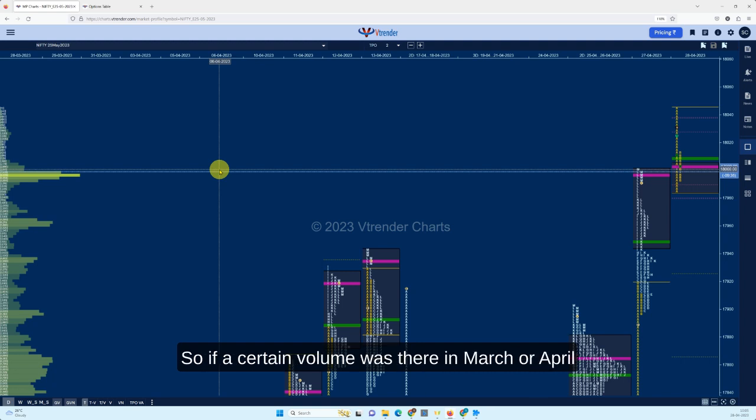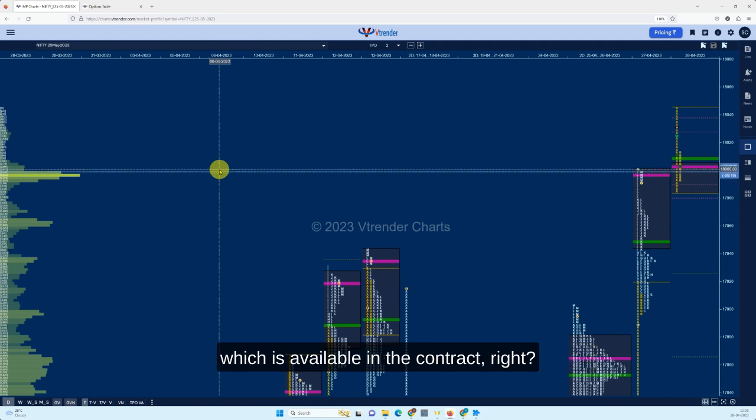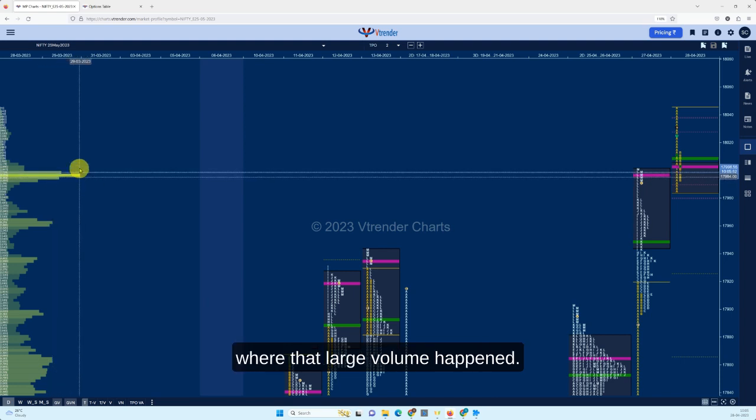So if a certain volume was there in March or April or even in February, and it was rolled over to May 2023, because it was rolled over, there is a buy to open or a new initiation in the May contract, and that is why you have to work with the contract, because it's going to give you everything which is available in the contract, right? So this is that HVN zone where that large volume happened, and we pointed this out in our early morning commentary. And this is where you would be getting that maximum volume even today.